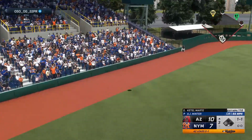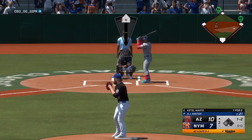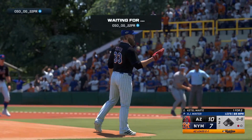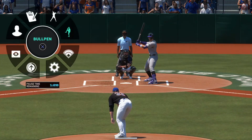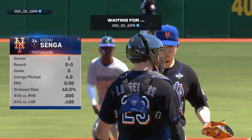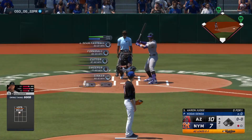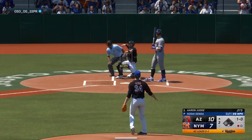And there's a foul ball. First and second here, no outs. Swing and a miss. He struck him out. Critical at bat. Taking over on the mound for the Mets, Kodai Senga. Just trying to keep this one close here, and this is where a bullpen can give their players a chance to fight back into the game.